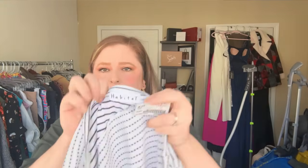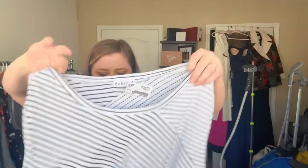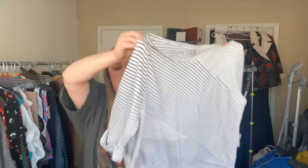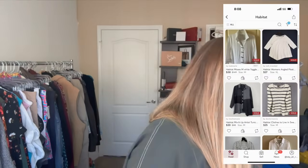All right, you guys know I love this brand, Habitat. I just recently hauled it for you guys from my little mom and pop thrift store. I think I found a few pieces this trip from this brand, so you know, it's very staple, like bread and butter, but it typically sells for like 35 to 45 for me, which is pretty good.